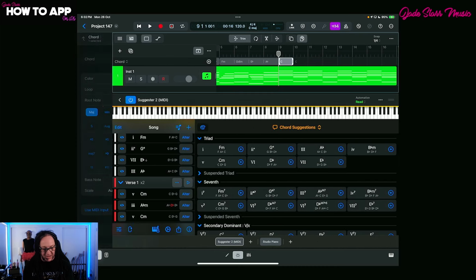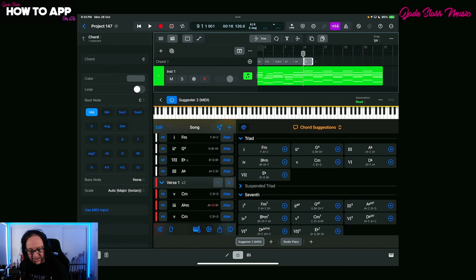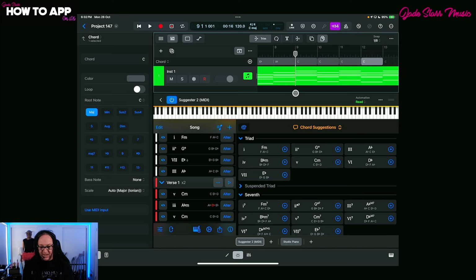So once again, we're going to open this side panel. And first we want to drag these out. So let's make copies of these. 2, 3, 4. We only need 4 because they repeat. Click on this first one and use MIDI input, C minor.